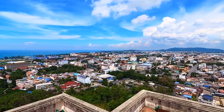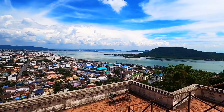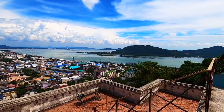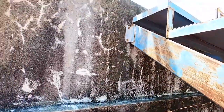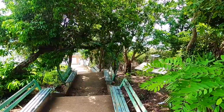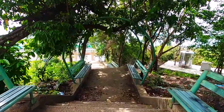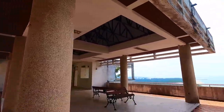On the left side is the ocean. In the middle is a hill. And on the right side is a huge river with more hills. Perfect. Wow. It's just an empty room inside, below this whole thing. This hilltop is 105 meters above sea level.